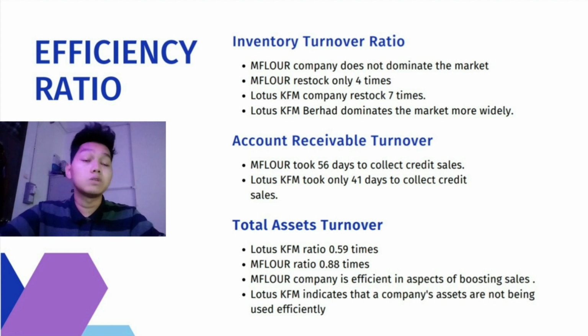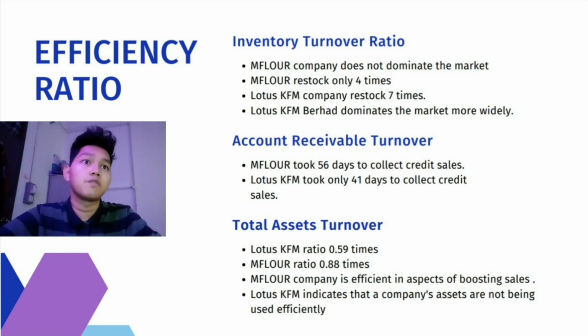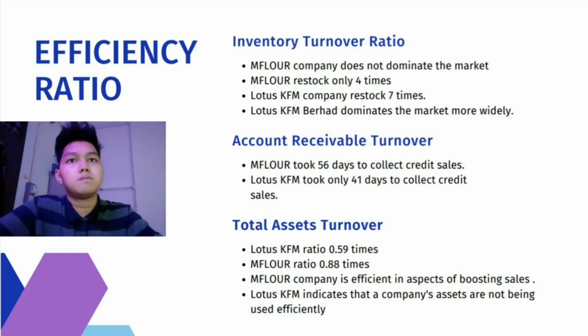Thank you. Now I would like to talk about efficiency ratio. For inventory turnover ratio, MFLOUR company does not dominate the market because they only take stock from supplier 4 times compared to the Lotus KFM Berhad company, which takes stock 7 times. Here too, obviously Lotus KFM Berhad dominates the market more widely.